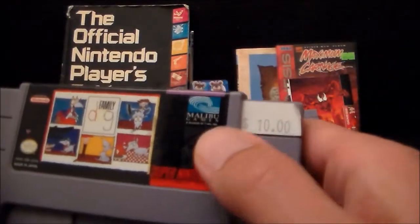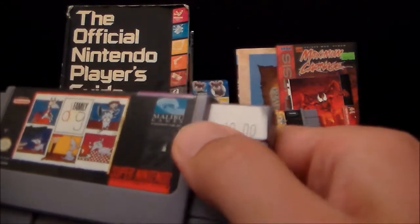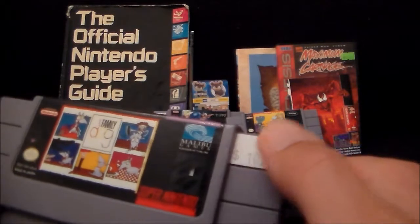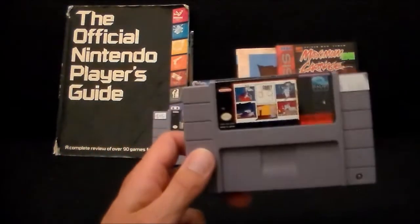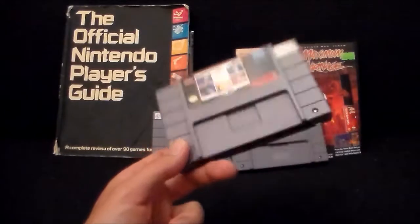Sticker price $10. Brought to us by Malibu Games, a division of THQ Inc. Fun thing about THQ, apparently that stands for Toy Headquarters. Did you know that? Yeah, it's pretty neat. I think these came out of that $5 bin you saw back in one of those earlier episodes. Maybe part 2, I believe it was.